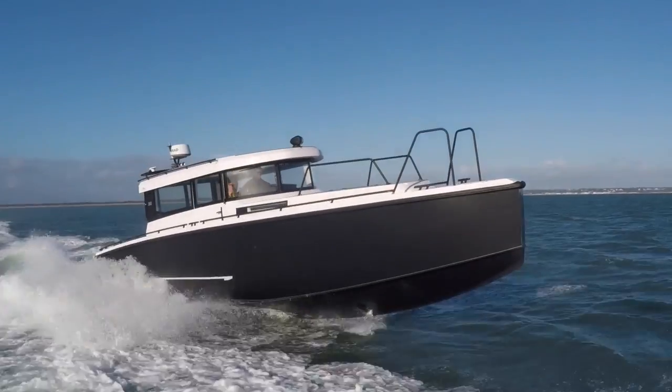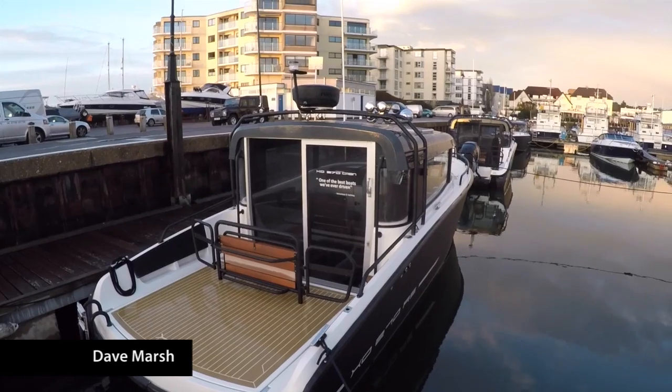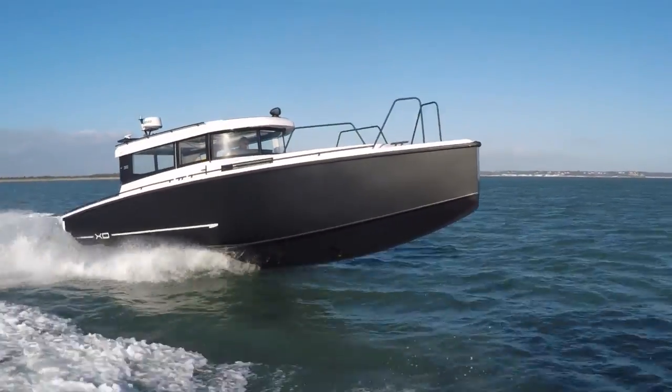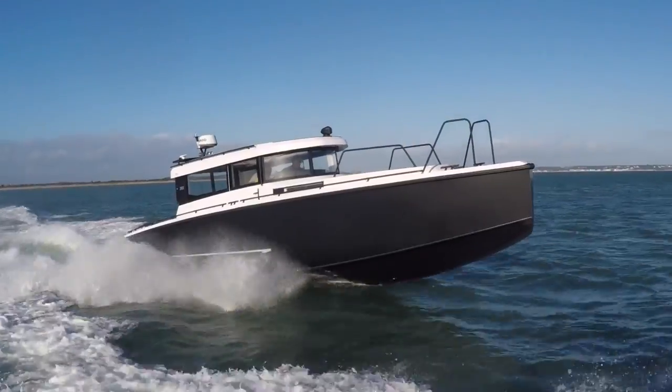XO 360, their new flagship. Now if you're familiar with the range of XOs, you know the previous flagship, the XO 270 behind us, does have a small amount of accommodation, but really they're the ultimate in credit card and toothbrush cruising, able to get you from A to B very quickly in any sort of weather.